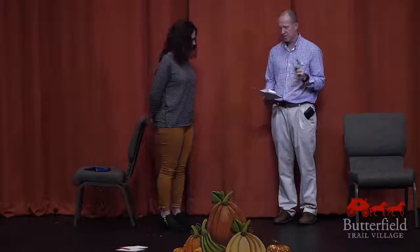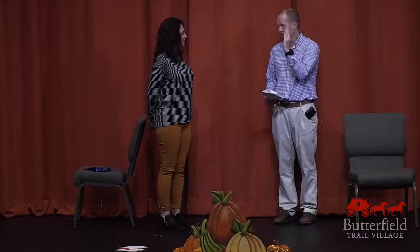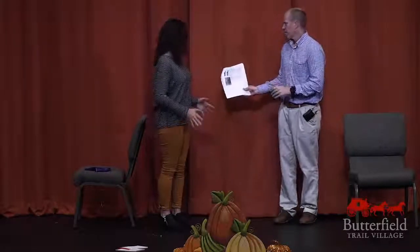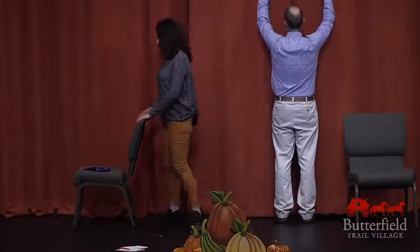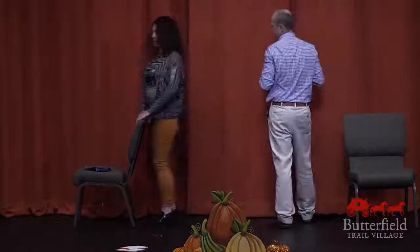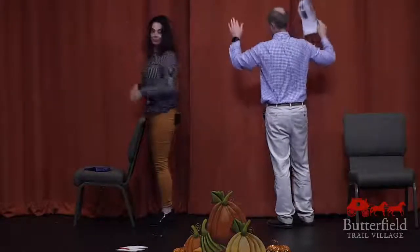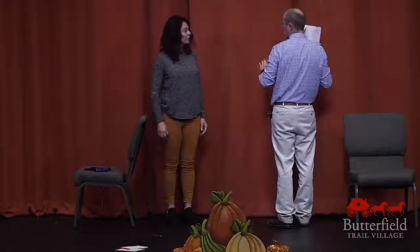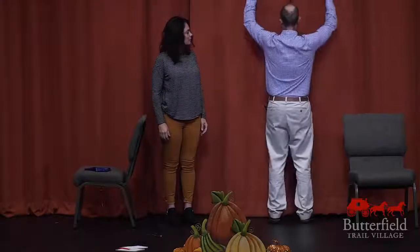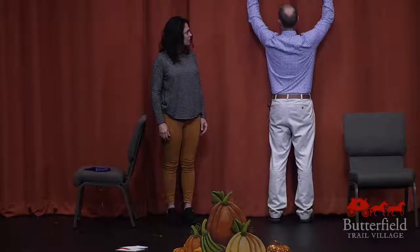I've got two more exercises. The next one is finding a wall, turning yourself around, and then we're trying to get upright. So if this is the wall, we're facing it, and we're trying to get our arms up as high as we can. Most people think this is just shoulder elevation, but we're trying to get your upper trunk extended. I have people get their hands up like this, and then just try to reach your hands up.